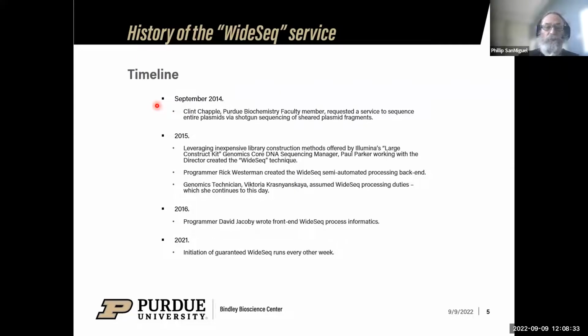The idea came more or less from Clint Chappell, who requested that we provide a service to sequence entire plasmids via shotgun sequencing of sheared plasmid fragments. It just so happened that around that time, I was looking at a kit at Illumina called the Large Construct Kit.